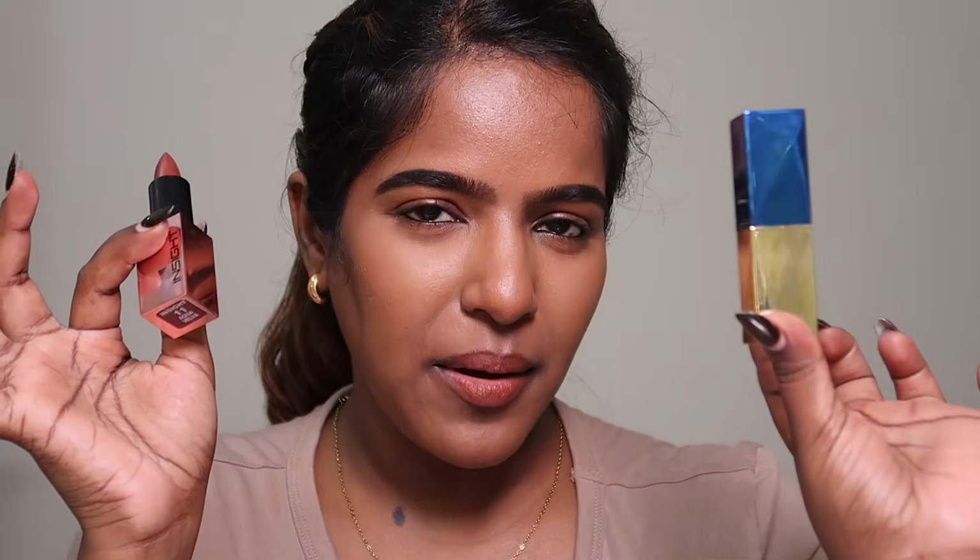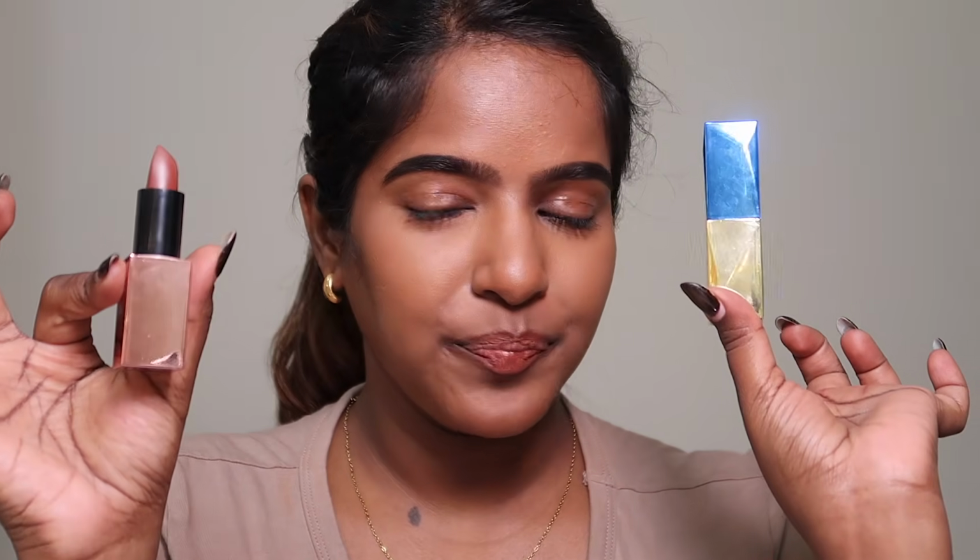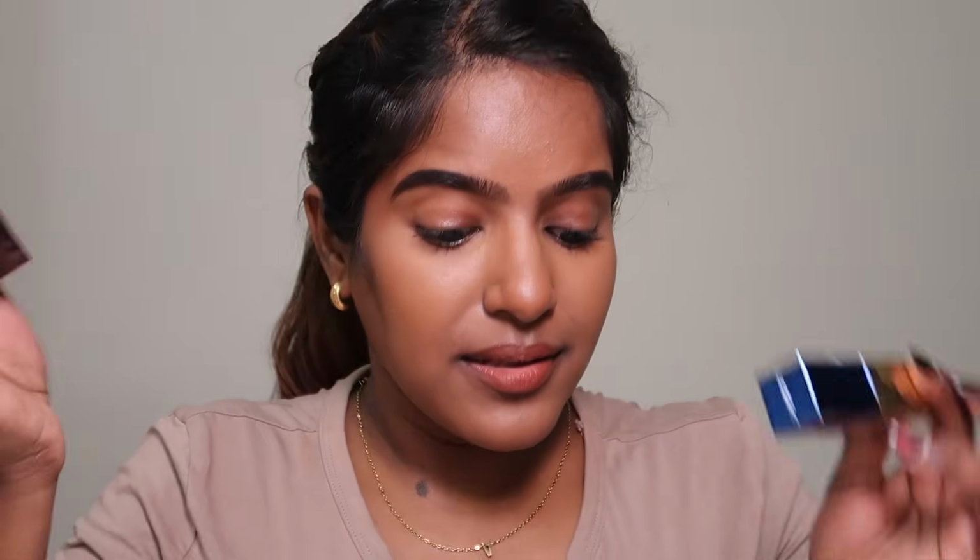This is another affordable newcomer in my collection. This is the Insight Prime Matte Lipstick in shade Aqua Velva. Now, this is extremely pigmented again. I feel like the Insight lipsticks are kind of the same in different packaging. It's a tad bit dry and matte when compared to this one. But other than that, I don't find much of a difference with the pigmentation, the formulation, the longevity, and all. But this shade, Aqua Velva, is a tad bit on the terracotta-ish orange undertone side. So that's the reason why I'm recommending this shade.